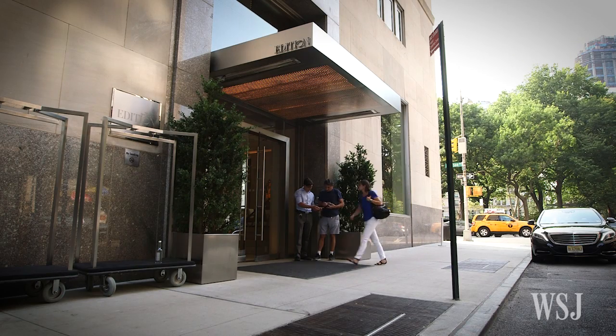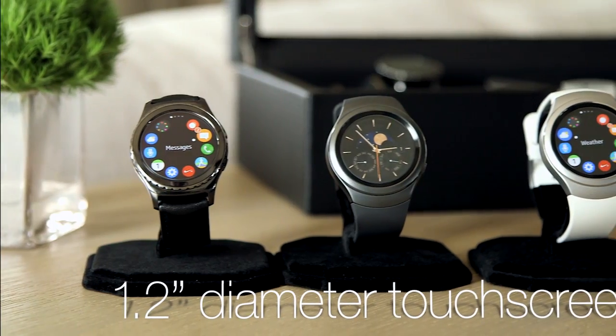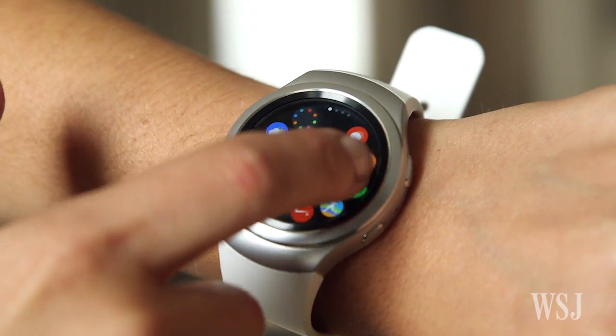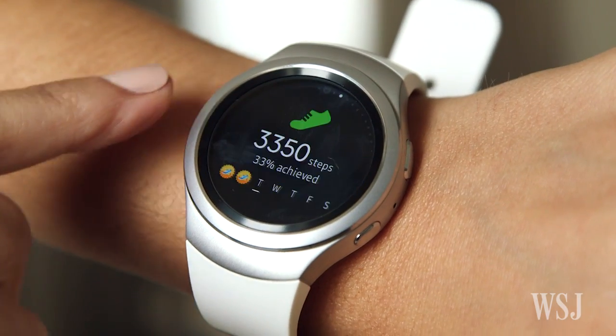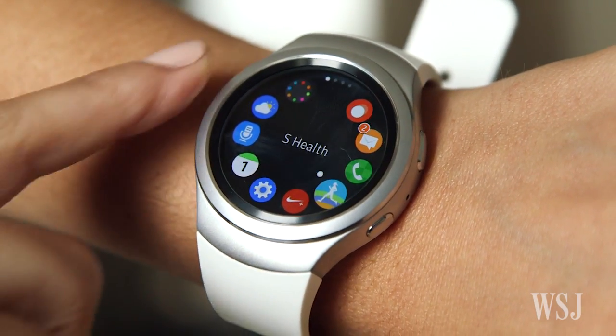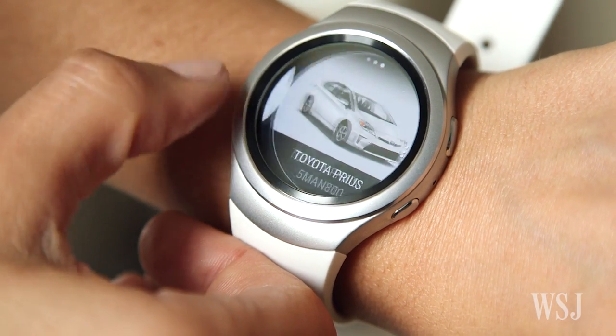My first stop, Samsung. Samsung's had quite a number of smartwatches over the past few years, but the Gear S2 feels like the first one that's actually worth paying attention to. And that's because it's got this rotatable ring around the screen that helps with navigating. The watch has a 1.2-inch diameter touchscreen, but rather than just poke it with your finger, you can use the unfortunately named Rotary UX to move between screens or select apps. It's similar to Apple's Digital Crown, but it's way more natural and fun to use.